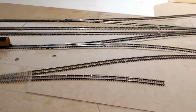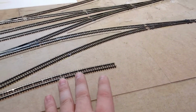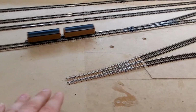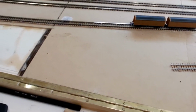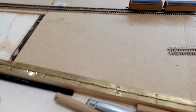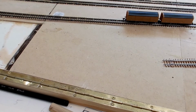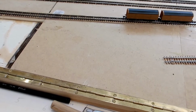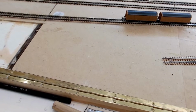At the moment I'm playing with the idea of putting the cooperage here and put in another turnout and then continue here as a head shunt, and at the end of the head shunt there could be a small engine shed for an industrial shunter, which shunts the wagons in the distillery and the cooperage.